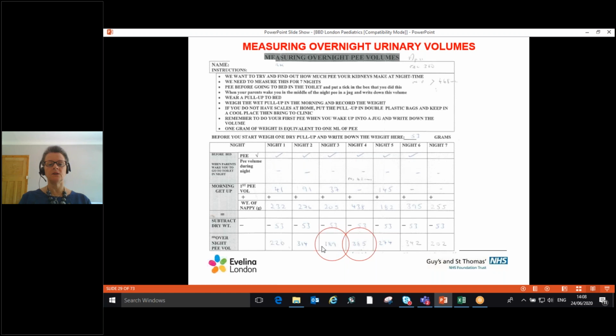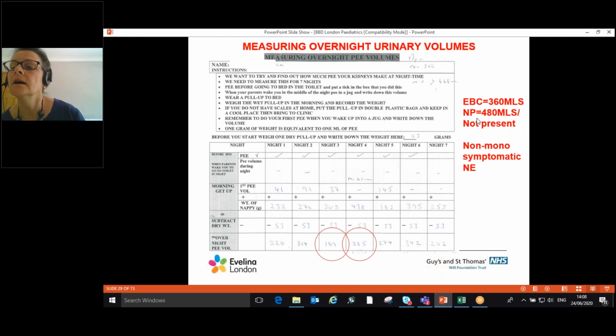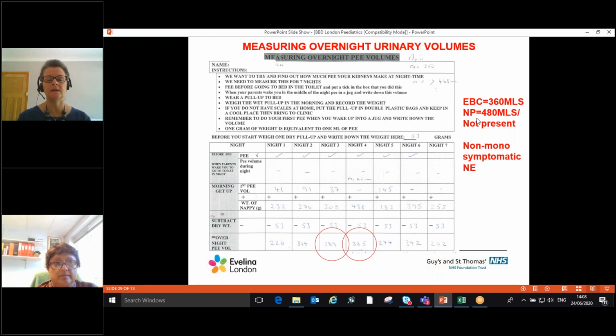We know that his bladder capacity is only in the region of 190, although it should be much more towards this kind of region. And we know that the definition of nocturnal polyuria for Alan's age group is greater than about, I actually can't see the screen here, 460 mils, greater than 130% of expected bladder capacity. So actually, he doesn't have nocturnal polyuria, but he does have evidence of a small bladder capacity contributing to his nighttime wetting.